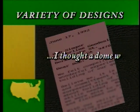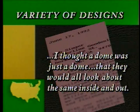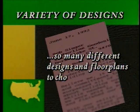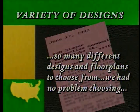I always thought a dome was just a dome, and that they would all look about the same inside and out. But then I saw what Timberline domes had to offer. They had so many different designs and floor plans to choose from that we had no problem choosing the one that suited our needs the best.